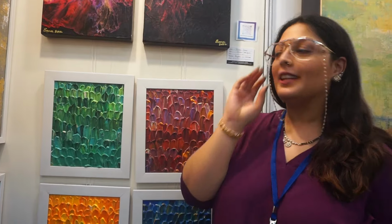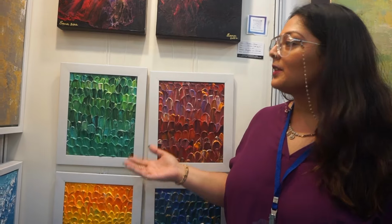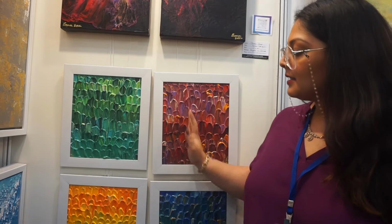I'm based out of Delhi and I call this the tulip series. I have done this with a pastel and a palette knife to create the textures over here. I have a set of four.